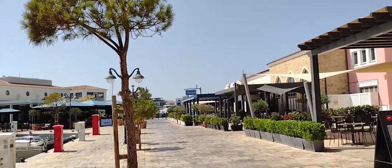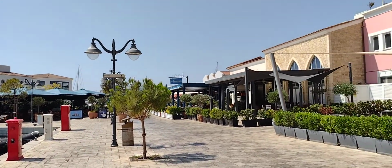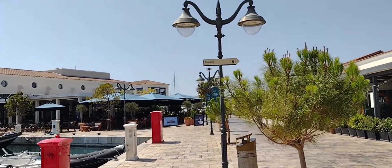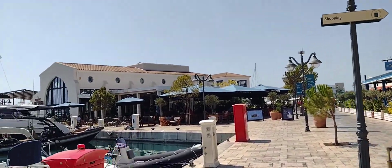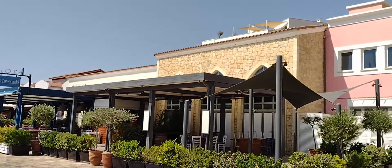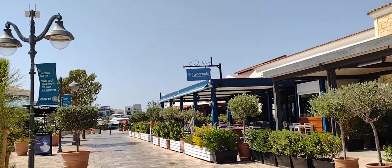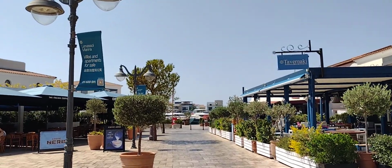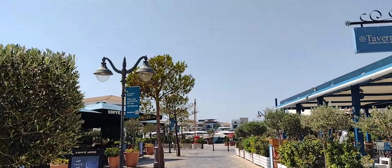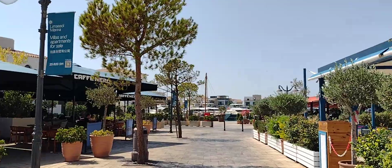There's a lack of shops. Several restaurants, the typical usual suspects, Pizza Hut, Cafe Nero, TGI Friday, etc. Very small shopping area, not as large as I expected. Quite, I guess, cosmopolitan, as there's a lot of residential apartments and houses here.